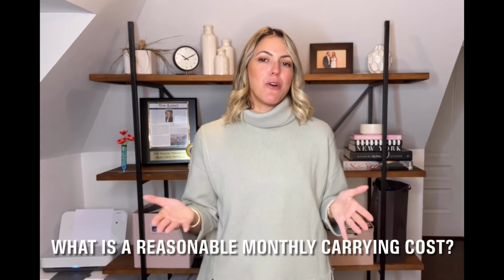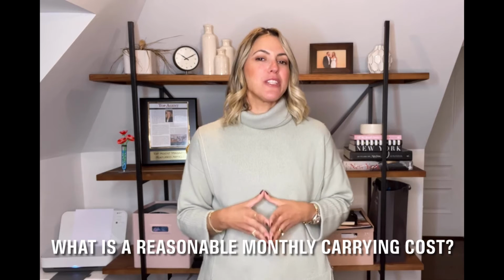So what's a reasonable monthly carrying cost? The average carrying cost for a co-op is around $2.2 per square foot. So say you have a unit of about 1,500 square feet, the maintenance should really be around $3,000 per month. Condos are higher, and the current median for a condo monthly is around $3 per square foot. So the same 1,500 square foot apartment will have about $4,500 in carrying costs.